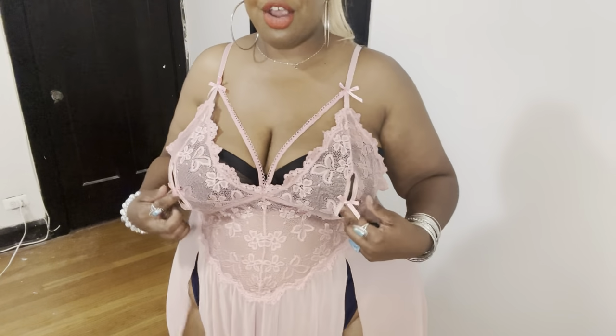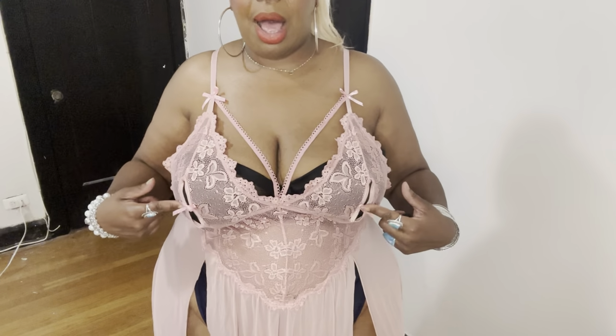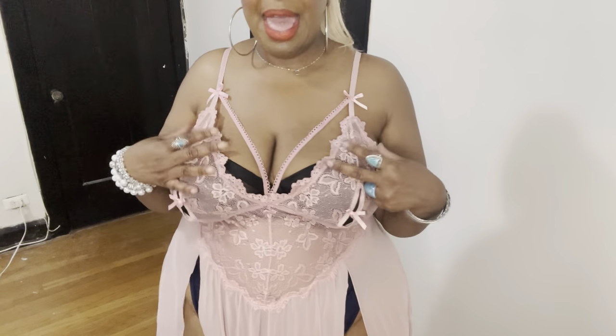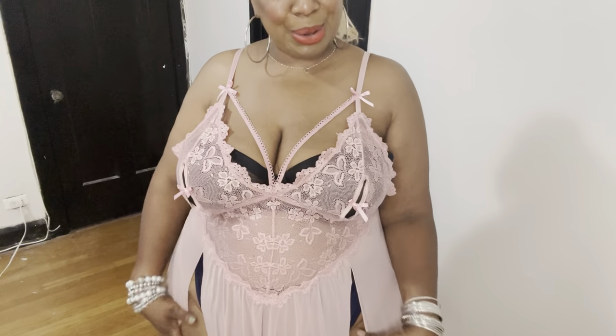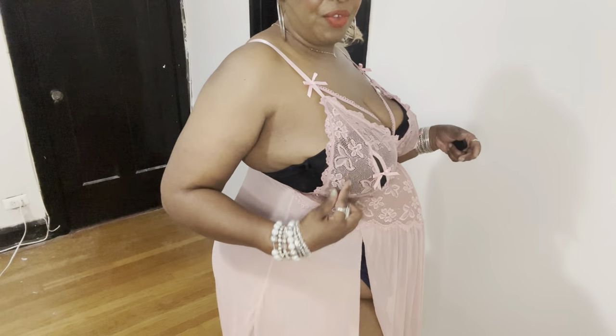So it is hot. So right here in the open slit of the bra, you have these two little bows that tie. But look at all this lace, girl. Look at this lace. Then you have lace over here. It does have adjustable straps back here.